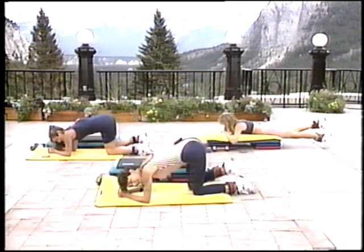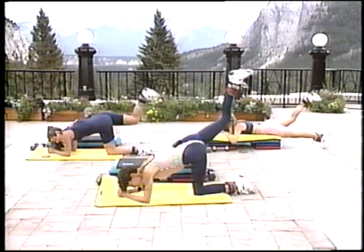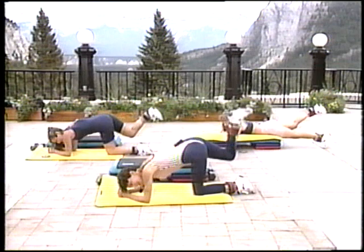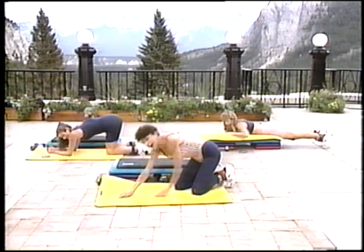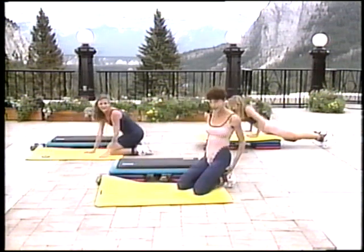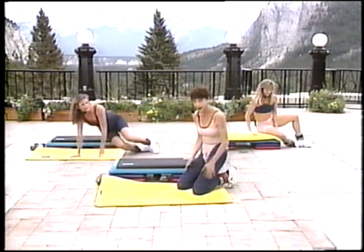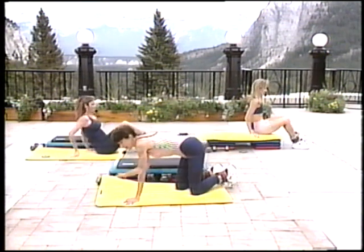Two more. Up and up. Last time. Up and up. And done. Okay. Goodness, we've done a lot of these. But we haven't done quads and we haven't done hamstrings. So let's do quads now.